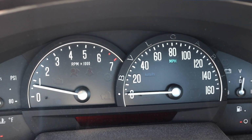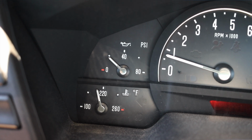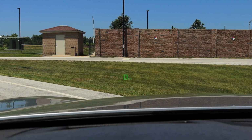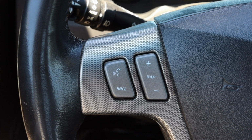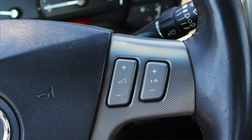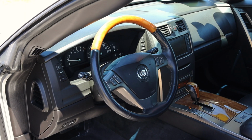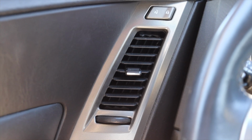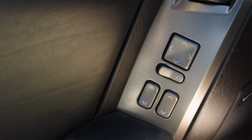GM is always really good about giving you cool information, even when they don't have giant screens in their cluster. They've been doing this since the late 90s. Speaking of information, I do get a heads-up display, which is unique and almost directly pulled from the C5 Corvette. On the steering wheel, on the left, I have voice commands, source, and gap for the cruise control. And then off to the right, I have my volume and 1 through 6. Kind of interesting. Nothing around the back, and I do get this little wood up at the top of the wheel. On the door, I have my lock and unlock, a vent that is aimed right at my kneecap, and then I have my power windows and power mirror adjustments.